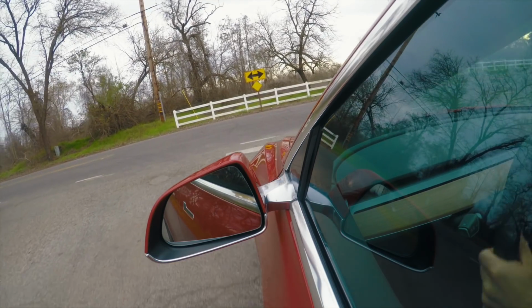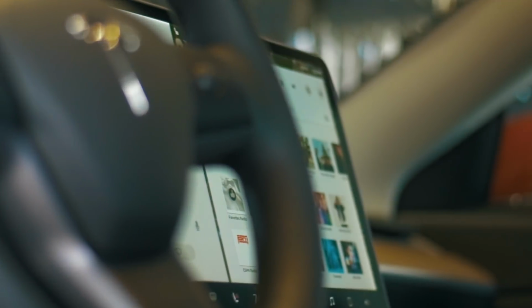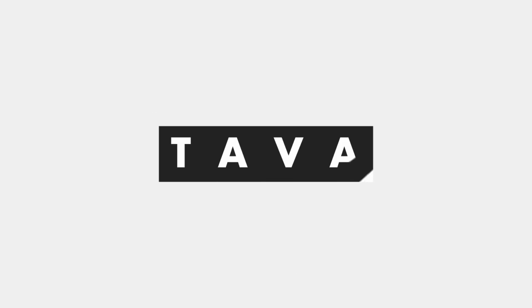In the long-range premium Tesla Model 3, the sound is extremely amazing and immersive, even more so than the Model S or X. Here's why. There are 11 speakers in the Model 3.